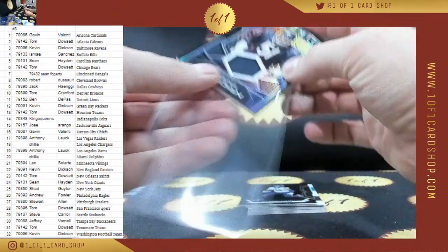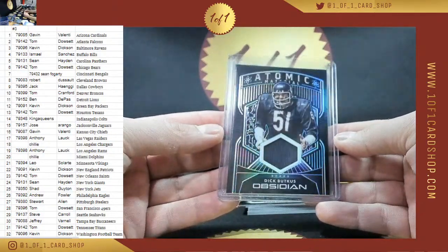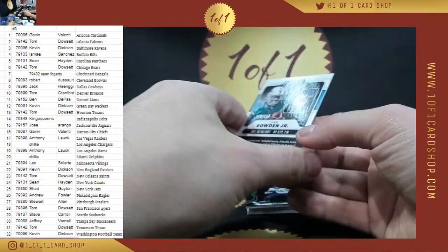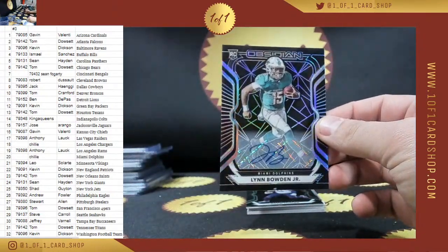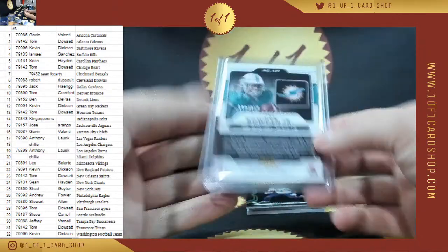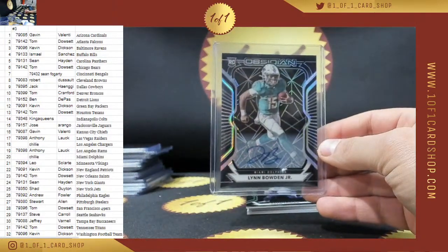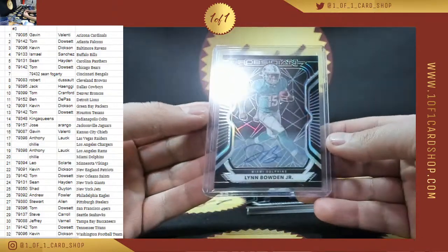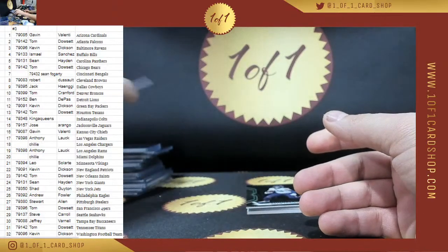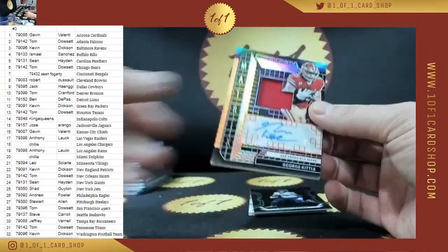Atomic, Butt Kiss. We haven't had one of the big quarterbacks yet. Fingers crossed. Aaron, yeah, I like Aaron Jones, man, a lot. Look at that! So now we just hit a Lynn Bowden Jr. for the Dolphins, out of 150. Lynn Bowden Jr. was actually drafted by Oakland and was traded to the Dolphins mid-year. That's funny. Oh, it's going to be a big card. Out of 75, George Kittle.